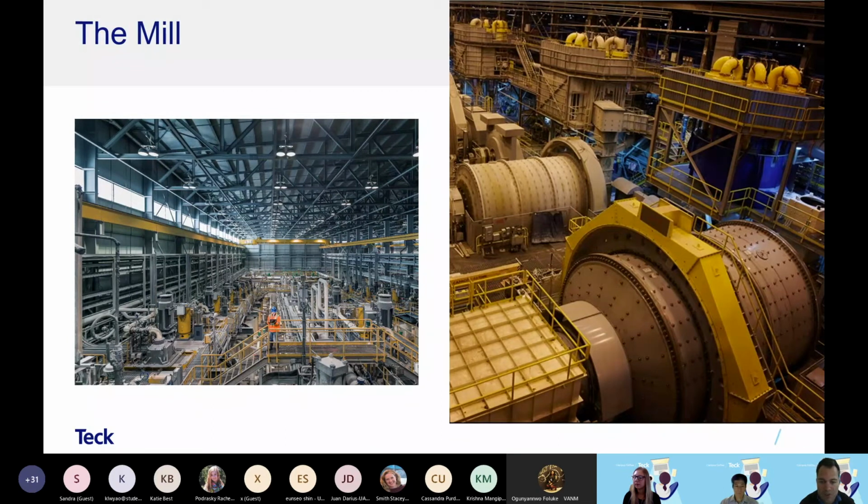These pictures here, the one on the left is our bulk flotation circuit. This is a new facility that was built in 2014.